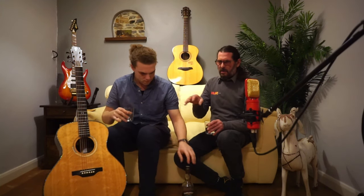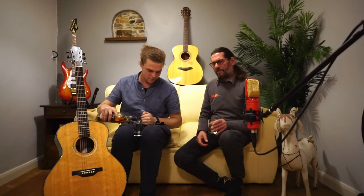Beautiful clarity to its note. Every note rounds off really nicely into the next one, so you don't have a B string or a G string that just bottoms out a little bit. This guitar is in a very good balance.